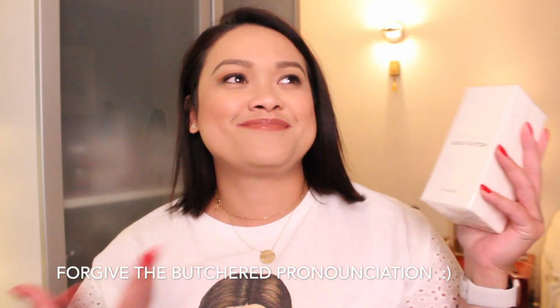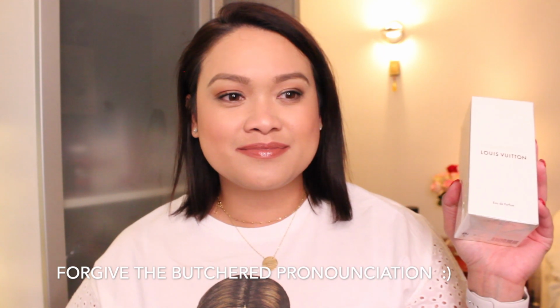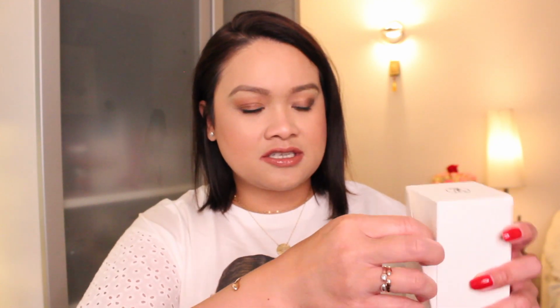Okay, so the fragrance I got you guys, the very first one that I chose, although I'm in love with quite a few, is called Attrape Rêve. I don't know if you guys can see that, but it comes in this paper packaging, logo on the front, and it's a sleeve on the side. You can open it, and here she is.